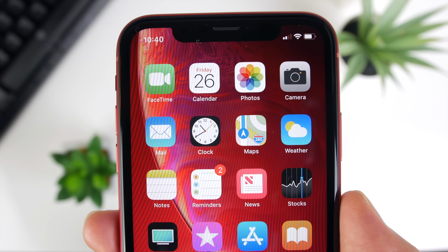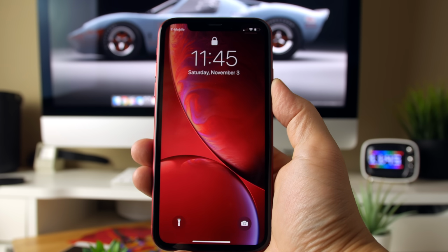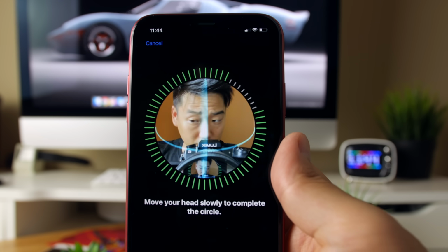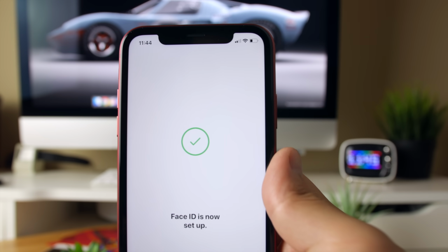Another area where Apple didn't cheap out on the XR is the inclusion of Face ID, what is in my opinion the best unlocking feature on any smartphone available. I'll be the first to admit that Face ID is an acquired taste, but there's no denying that it's a truly sophisticated technology, and it's great to see included on the XR.